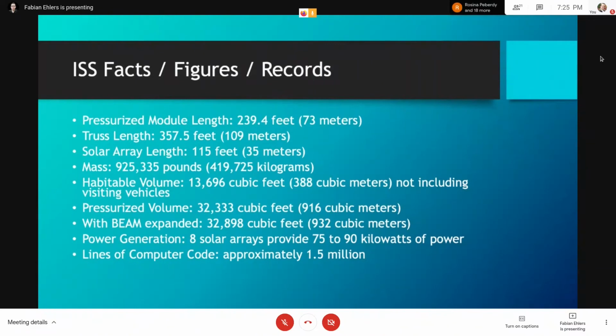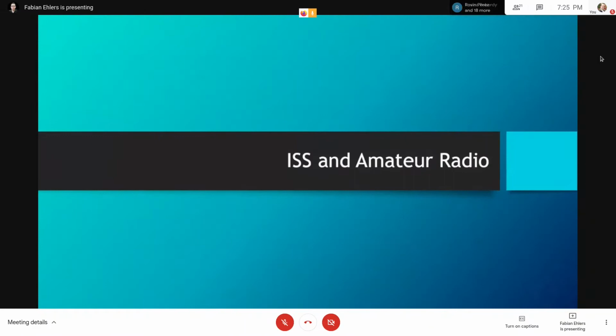But the key thing why I want to do this talk is the amateur radio part of it. And this is where our hobby comes in handy with these astronauts and cosmonauts who are sometimes also licensed radio amateurs. So when they're able to be up in the ISS for, let's say, a lab or experiment or something like that, in their free time, they can use the license to then transmit back to Earth.